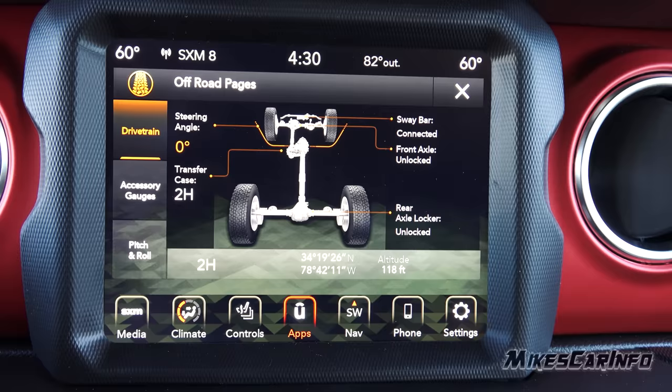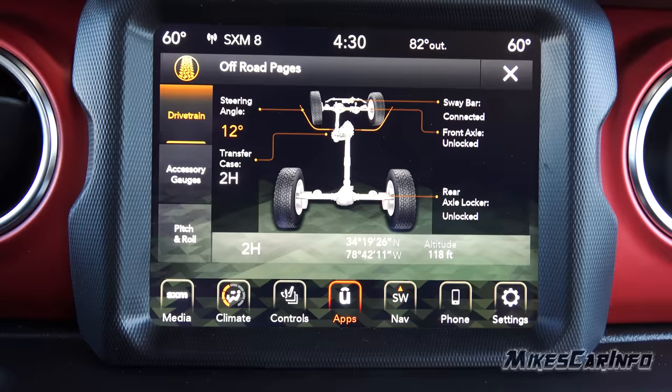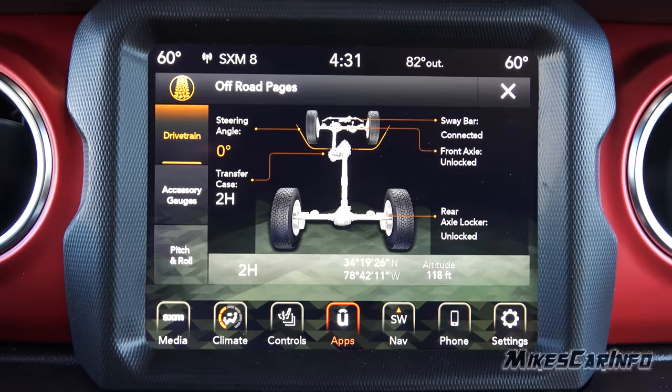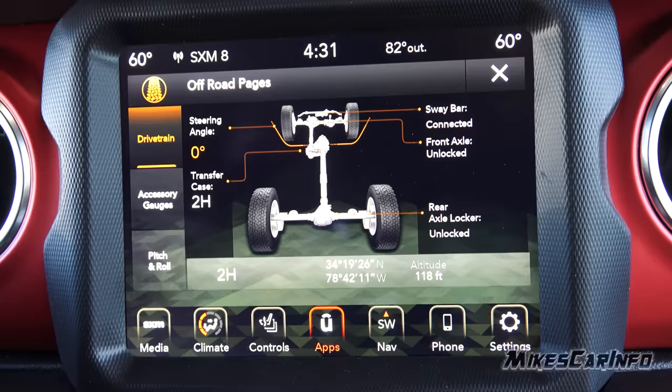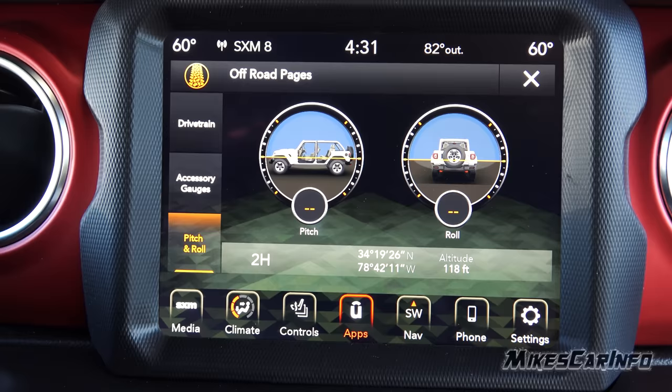And it shows you what gear you're in, steering angle. So as I turn the steering angle, it's gonna let me know which direction it is, and it shows me a little animation of what direction it is, but then this is the steering angle. So if I want to put it back in the very center, I can do that. All right, accessory gauges. And then we have a pitch and roll. So we can have the same information, some of it's on this little screen, but this is in the bigger screen. We can have that.